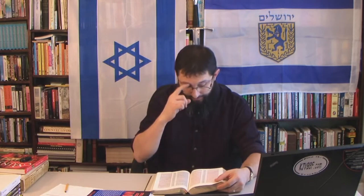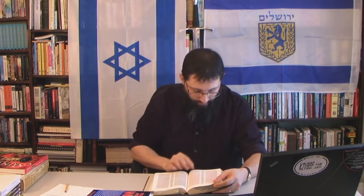Matthew chapter 25, verse 31. Okay, it says here, when the Son of Man shall come in his glory and all the holy angels with him, then shall he sit upon the throne of his glory. Now, if you read over in Matthew chapter 24, it talks about before Jesus comes, the sun and moon are darkened and the stars fall from heaven. There's those stars again, the thing with the angels.